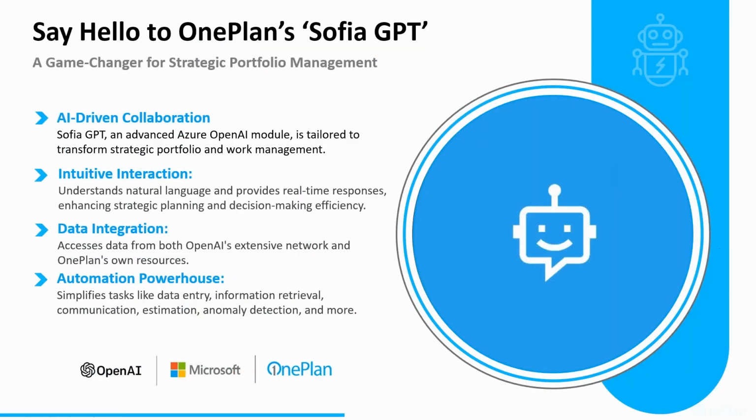Now, OnePlan Sophia GPT, it's built into OnePlan. It's purpose-built for these strategic portfolio management capabilities. It leverages Microsoft's Azure OpenAI, which is built in the Microsoft cloud as opposed to ChatGPT, for example, which is on the open internet. And because it's in the Microsoft cloud, it has its own compliance and security capabilities and additional protections that you get from that.